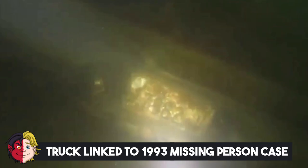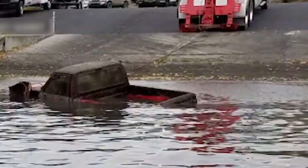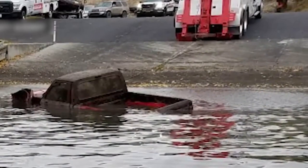Number 2. Truck linked to 1993 missing person case. The corpse of Maynard Cohen has not been found to this day. However, a discovery made by 2 divers just last week may bring some closure to the disappearance of the Prosser man in 1993. Courtney and John Talbot made a stunning find last Thursday while scuba diving in the Hat Rock State Park Marina. They came upon a red pickup truck submerged 20 feet underwater just past the pier of the well-known leisure spot in Umatilla County.